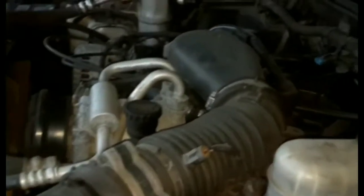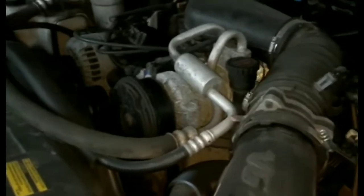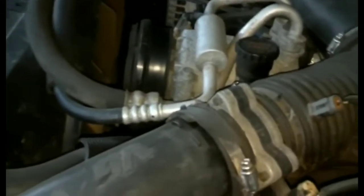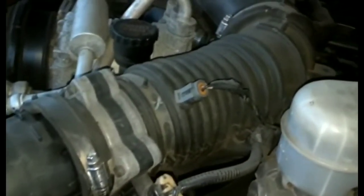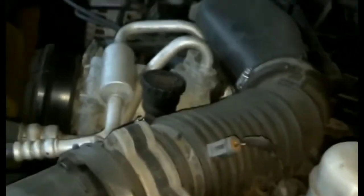I've tried turning the key. I tried starting it so many times, but it's not doing anything. This is new to me. It'd be one thing if I had this situation come up before, and then it started up after a couple tries. But the car's been running great, no problems whatsoever, and this happens out of the blue.